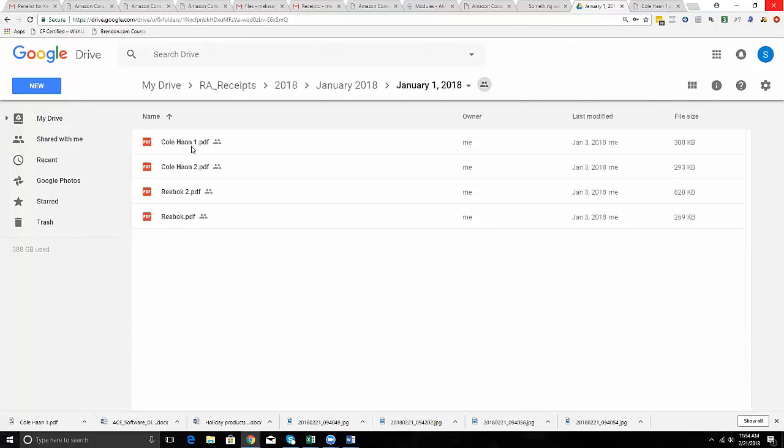So this is the scanner that we use. It's called ScanSnap. It is a little bit more expensive. I think it's like $300 to $400 on Amazon. You don't have to get a ScanSnap. When you open it up, it automatically turns on. It plugs right into your computer. You can scan a picture or whatever you need to scan, and then you can say if you want it to be saved as a picture or PDF, and then save it right to your computer. PDF.